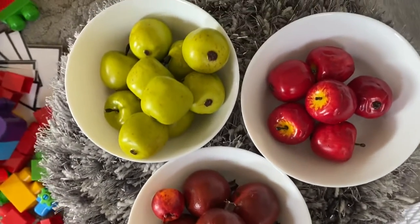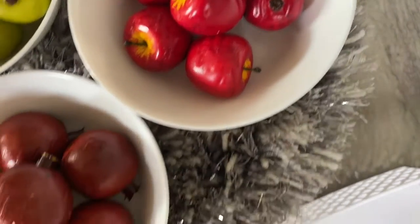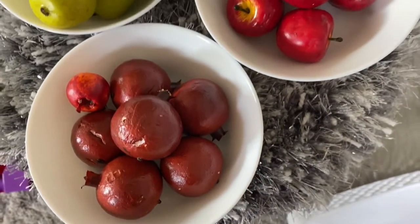Different matches we made. A bowl of green apples, red apples, pomegranates. That was so much fun. We separated all the apples into different bowls. That was so great. Okay, friends.